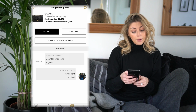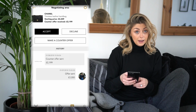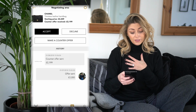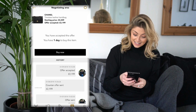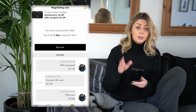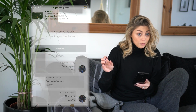So the seller has come back from my offer of 2,000 with an offer of 2,199. Okay, now I was happy to pay full price for this bag, so I'm going to go ahead and accept the offer. Right, offer accepted. Now what I'm going to do is click buy now, because once that offer has been accepted, the bag is still available for someone else at that price to swoop in and buy it.